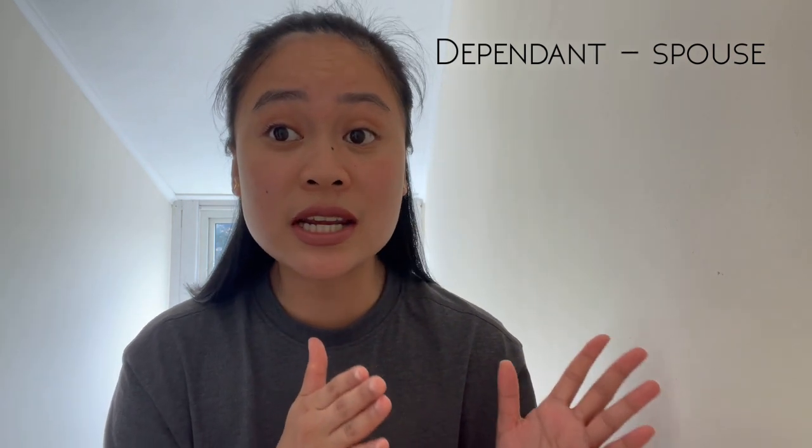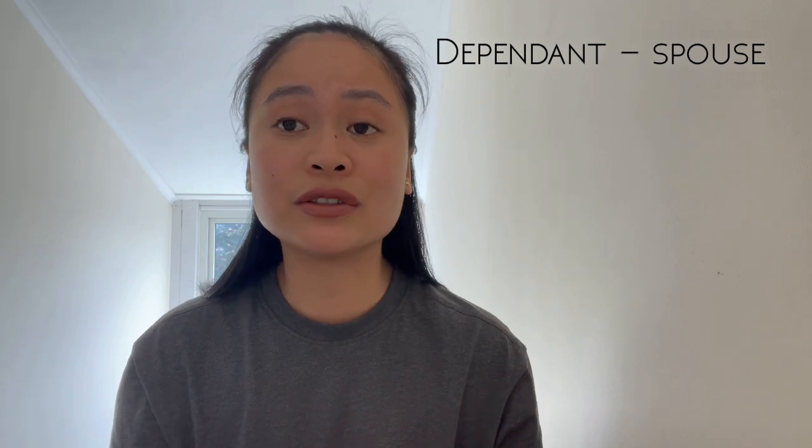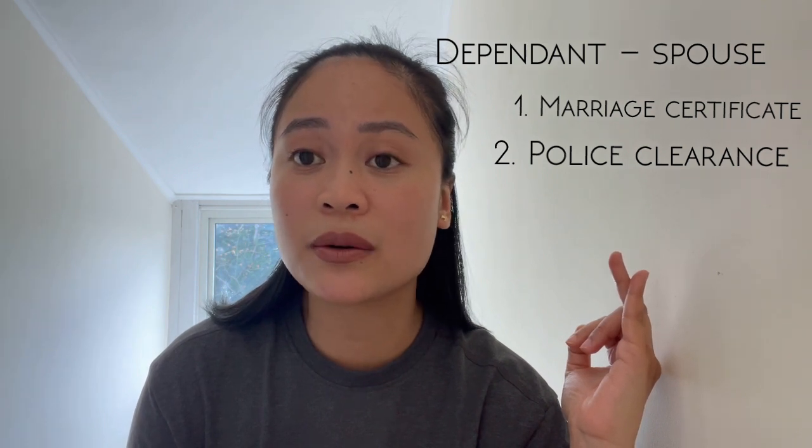And the next thing is for the first dependent. You have to ask if he or she is now your wife or your husband. They have to provide a marriage certificate taken from the PSA or NSO in the Philippines. If you are from another country, I just don't know what type of association you can get your valid marriage certificate from, but you have to provide that. Then the next thing is that they have to get a police clearance. If your partner or spouse lived or worked in any other country for a minimum of 6 months in the past 10 years, they have to get a police clearance in that country.